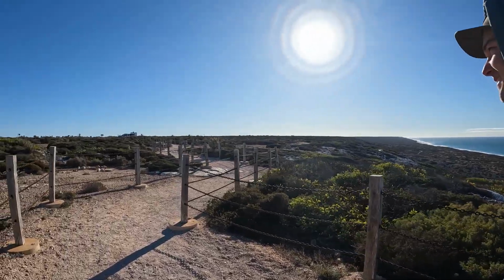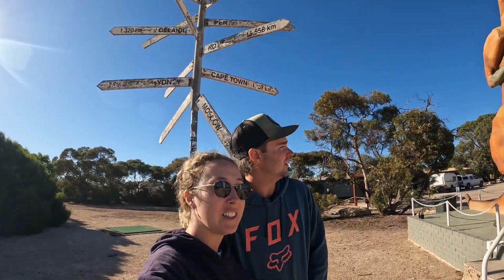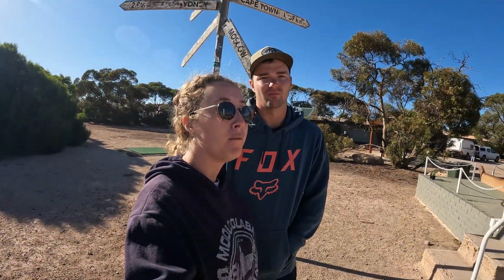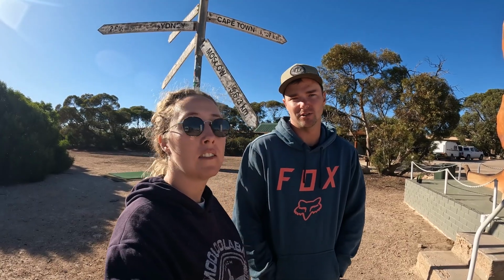All right, we have pulled up at the quarantine area. Yes, we are standing in front of a famous sign. Not that you can probably see, and a big kangaroo. And this is our first fuel stop. Yes, our first fuel stop. So we're just going to go in here, quickly get some diesel, and then we go get our quarantine inspection, and then we are officially in Western Australia.